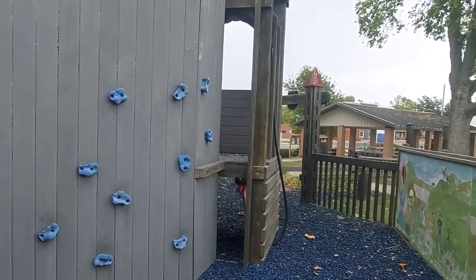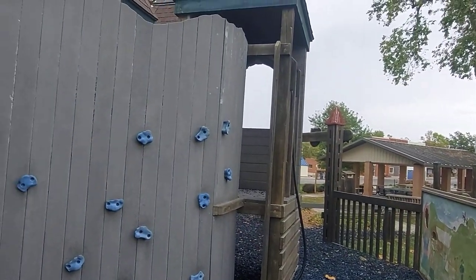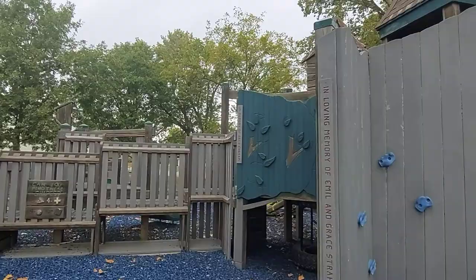I could throw it through that, so I threw it through the window. And I hit him in the back of the head. And he's like, what? What?